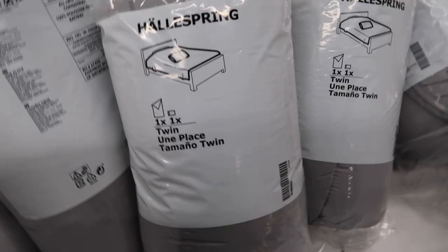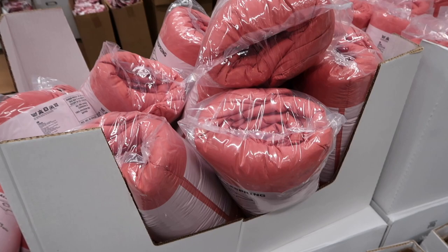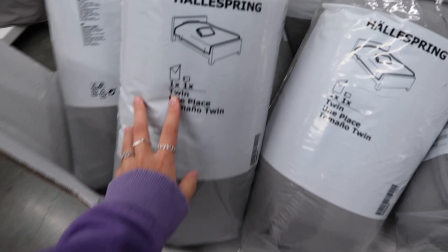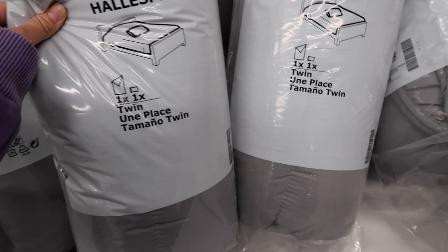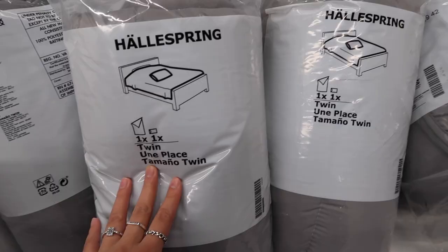So my dilemma is that they only have these three colors and the pink that they have isn't exactly my taste, so I think I'm just gonna go ahead and get this gray one. But also my dorm makes twin extra long beds and all they ever have is twin beds. So I literally have to buy twin stuff because I can't find anything that's extra long. I don't know, man, IKEA, you're low-key letting me down.